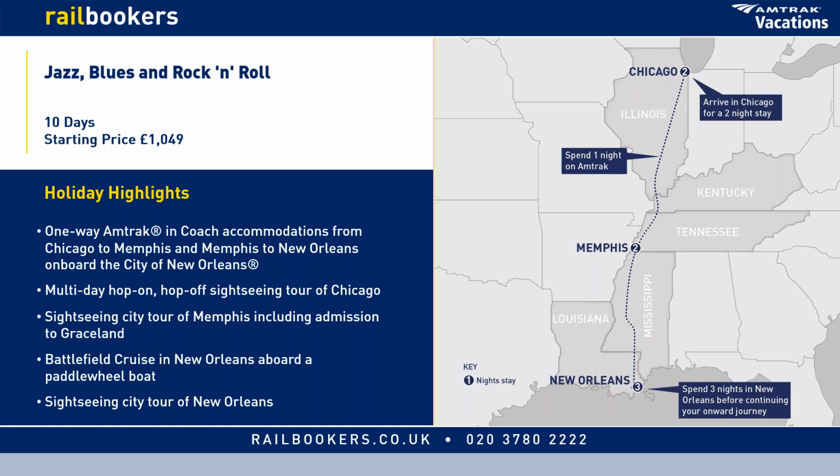It's a 10-day trip as it is, with a starting price of £1,049. But as I say, if you wanted to add in extra nights in Chicago or Memphis or New Orleans, or if you wanted to do it in reverse and go north, lots of different ways to experience the trip. It starts with 2 nights in Chicago. You do have the multi-day hop-on, hop-off sightseeing pass there before you then board at Chicago Union Station, which is an experience in itself. It's one of the biggest train stations I've ever been in. It's just huge and an incredible experience just to visit actually.